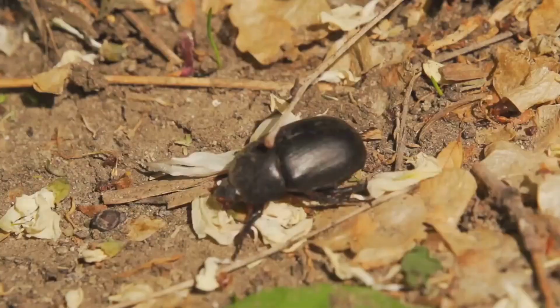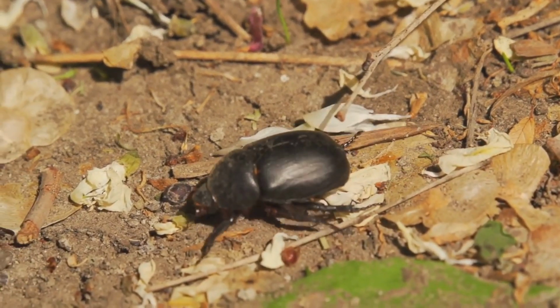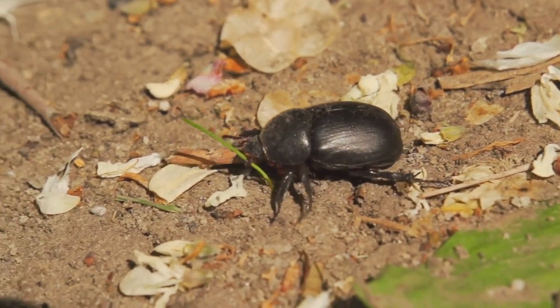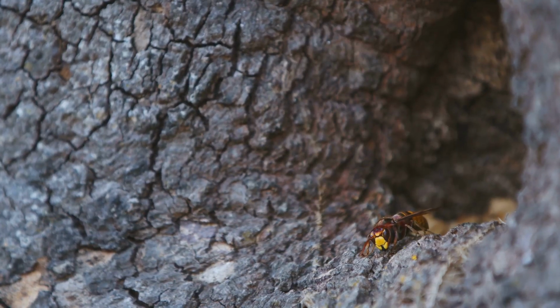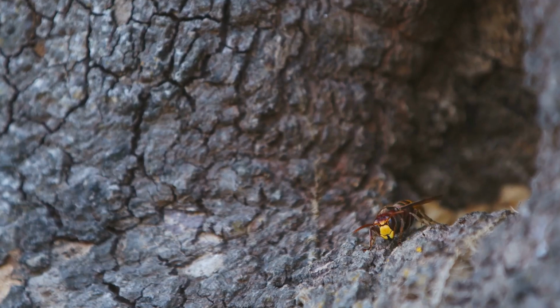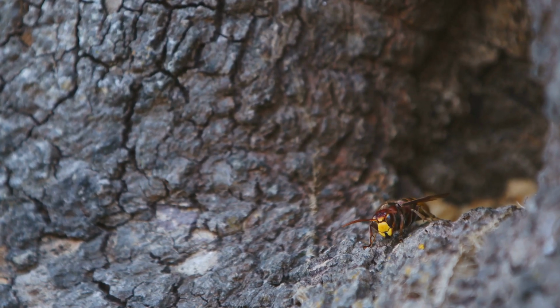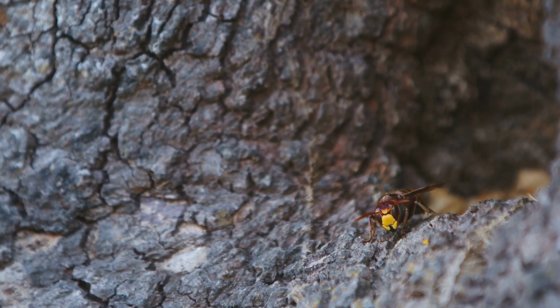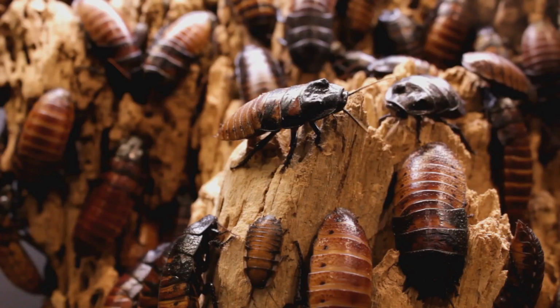The first and perhaps most pressing threat is habitat loss. As humans continue to clear land for agriculture, urbanization, and logging, beetles lose their homes and food sources. The destruction of forests, grasslands, and wetlands robs them of their natural habitats, pushing them closer to the brink of extinction.